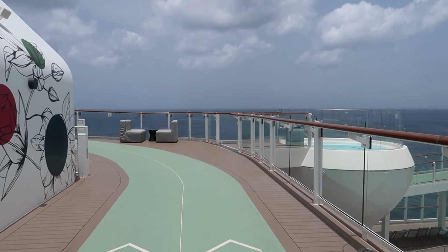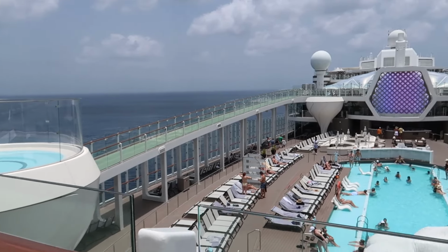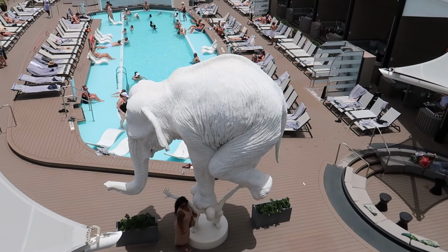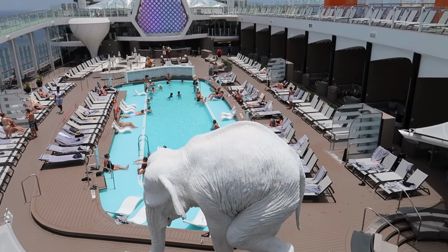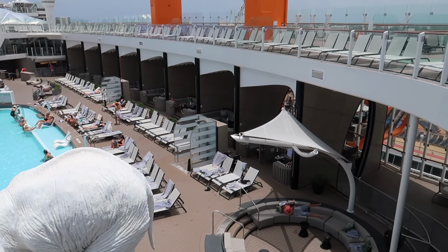Okay, continuing on deck 16, I'll give another shot of the pool area. There's a really cool sculpture here, which is this elephant. And there's a man down there on part of the sculpture, holding up the elephant. I'll see if I can get a better shot of that a little later on. But this just gives you a better layout of the pool area here.